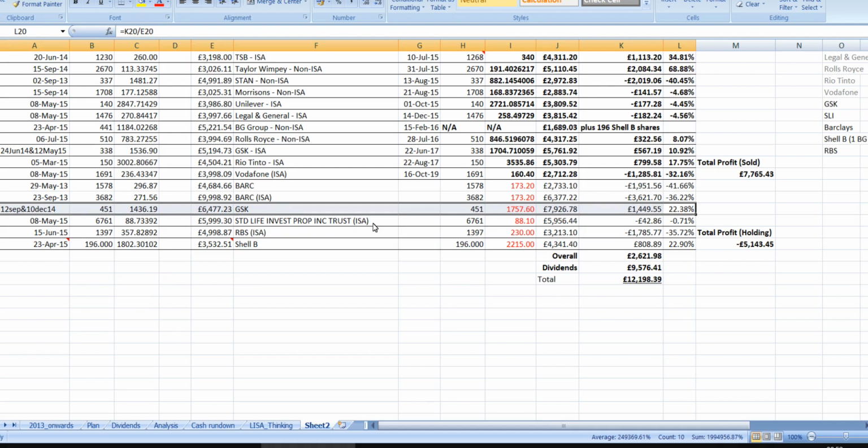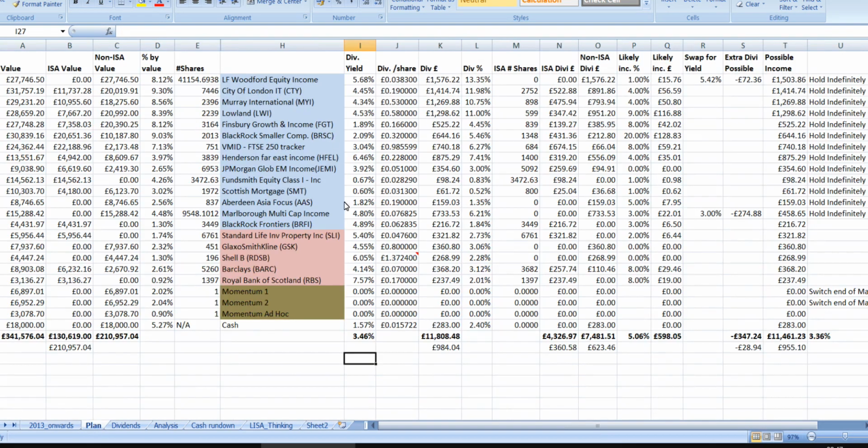So with these leftover ones, 1, 2, 3, 4, 5 shares, well, this one's a bit different. I'll talk about that in a sec. So these 4 individual shares are the ones where I'm thinking, I kind of like Shell, I kind of like GSK, but Barclays is so far down, I want to make a success of it by being really patient. The other thing about these shares that makes it a little bit difficult to sell them is the dividend yields on them. Look at that. It's quite tricky.